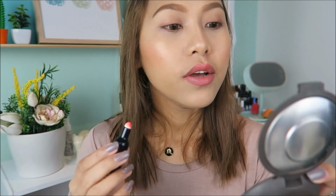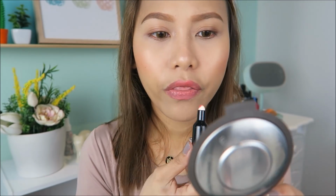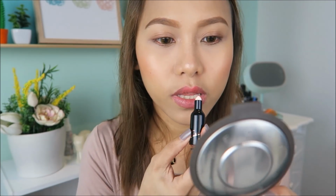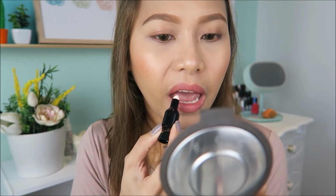Kapag from the bullet talaga yung application, hindi siya like even, tingnan, very patchy siya. So, konti lang yung nalagay ko sa very center lang ng upper lip ko. And then, I will go ahead and blend it with this. Now I like it. Ito na yung nude na sinasabi nila.